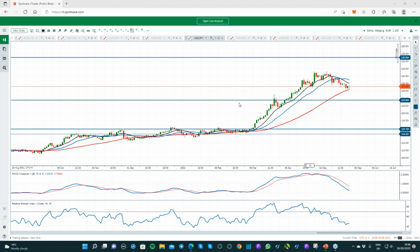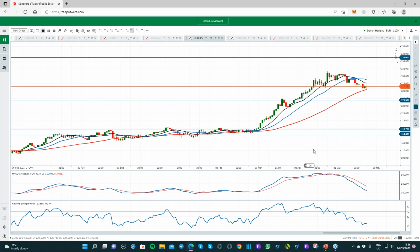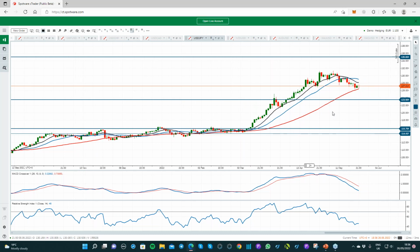Okay, questions here. How do you know when buyers enter the market? Good question. I look at candlesticks. So very simply, green candlesticks are where buyers have dominated the market. Red candlesticks are where sellers have dominated the market. So how do I know when buyers are coming into the market? Well, I need to see a green candle basically, but it has to be in context. It has to be in the context of a strategy. It has to be in the context of a price or an area that I want to get into the market as well.